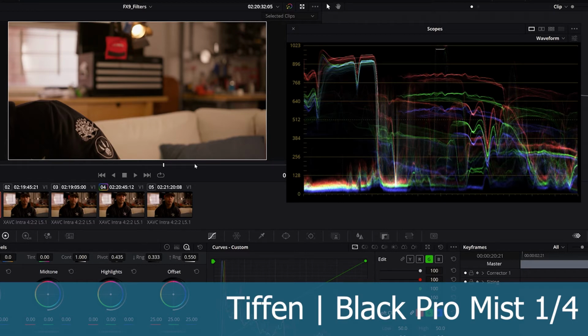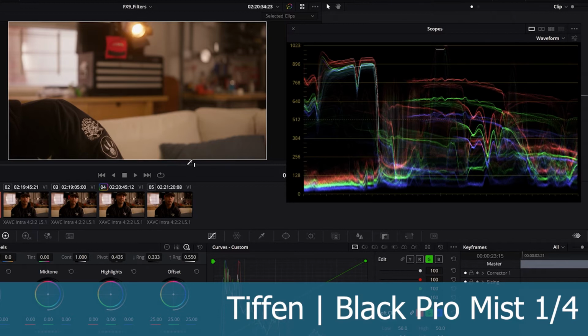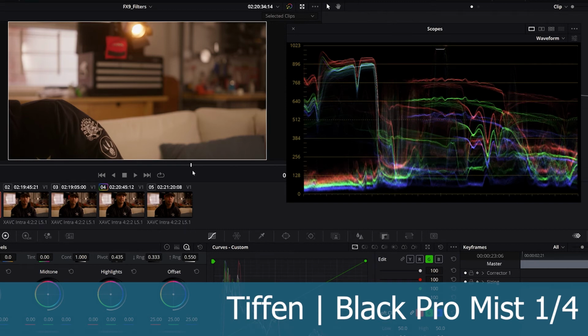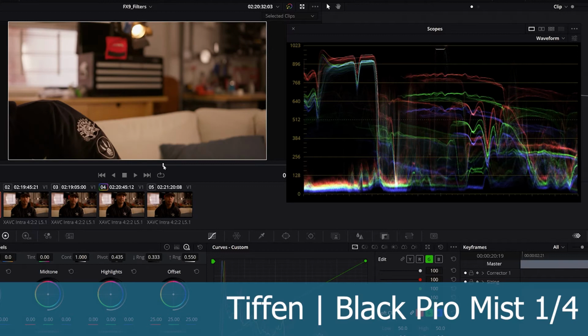So watching the waveform, jump forward, the bloom comes out of the 150, and it looks quite nice. I like it. I dig it. It's definitely something. I can see why people like these Black ProMist filters. It's a very pretty thing, but it's a lot. I mean, this is only a quarter. We haven't even gotten to the other ones yet.